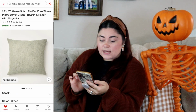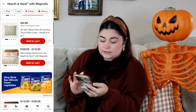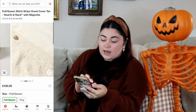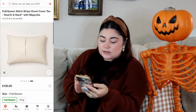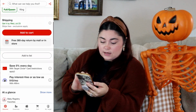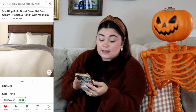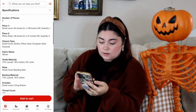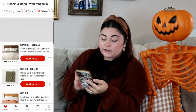There's some new pillows right here in a green color that looks like it would match both of those quilt sets. And then she's got a new duvet in a tan color. Oh my goodness, that is gorgeous. I didn't actually really look at the bedding super closely. This is stunning. It comes with the pillow covers, I think. It doesn't say, but it's in the picture, so I'm assuming it comes with that. Then we've got just a solid duvet in that sour cream color. This again is beautiful. Let's see what it's made out of. It's cotton, linen, and lyocell, which I'm not 100% sure what that is. Hopefully it's a nice material.